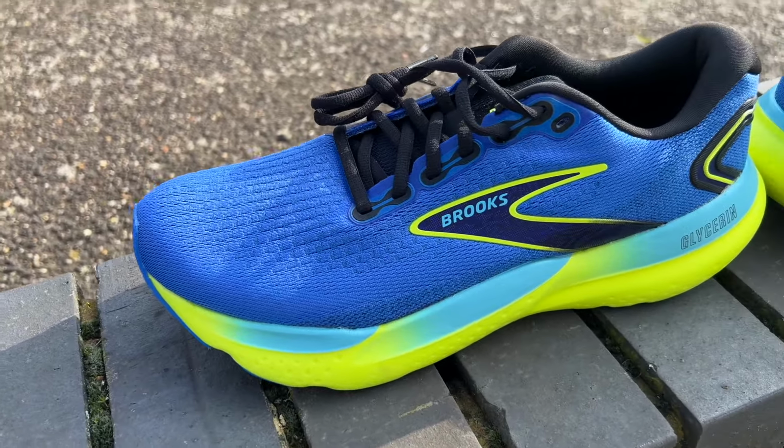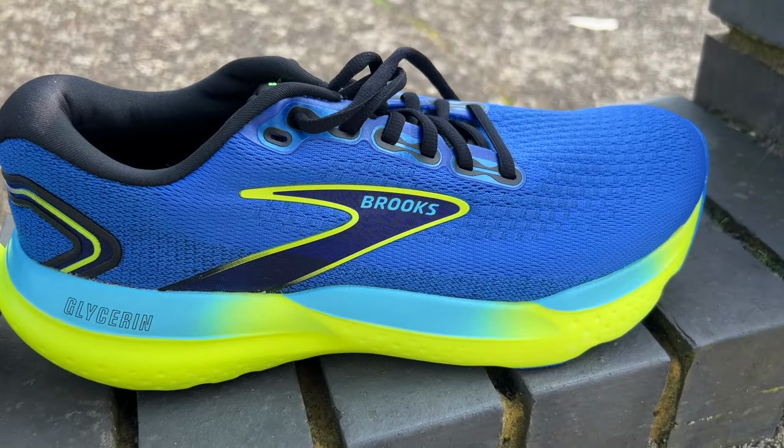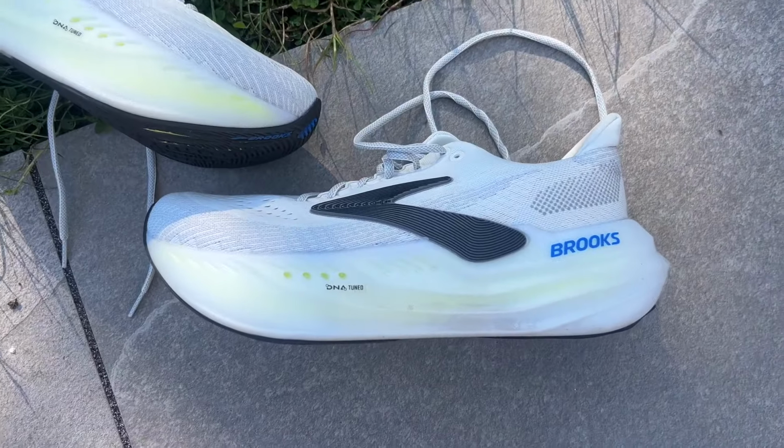But if you are someone who stayed away from the Glycerin line in the past because of the high drop, but like the sound of the features on it, you've got that comfortable foam that's still quite stable, it's not really soft and squishy, it gives you a little bit back, and a nice balanced platform underneath. You're getting all of that with the Glycerin Max, now in a lower drop design with more of a rocker, and it might suit you a bit better. So I do prefer the Glycerin Max, but I wouldn't pay a huge amount more to get it over the Glycerin 21.